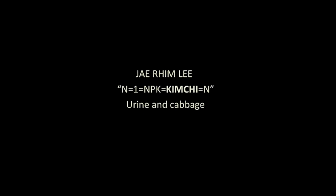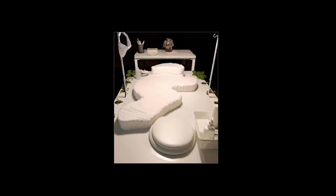cabbage. So this is what the art installation looked like when she installed this work. And you see this curvy form that is exactly the shape of Jairam Lee's body as she's lying on her side and sleeping. She moved into the gallery for the duration of the show. That ovoid form in the front, I think you recognize as a potty, which she used very regularly to show people that her body was generating a resource and that urine was not a waste product.